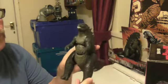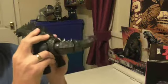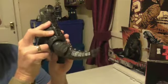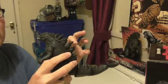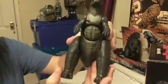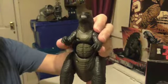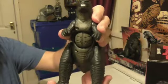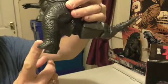This one is the tail wagging Godzilla. And the tail wagging feature doesn't work too well. Like most of these toys, they've sort of been designed, but not designed well. So this is the Godzilla. He's a nice looking fella, he's chunky. He's got little stubby arms. But his feet, why has he got such small feet?